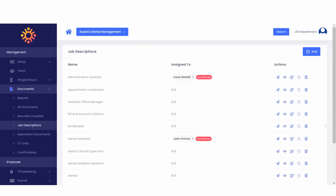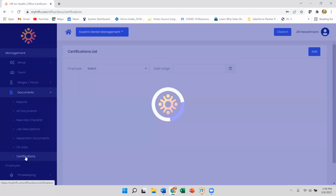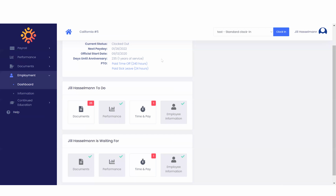You will also see you can access separation documents, which includes a termination decision checklist. Plus, you are able to easily track all certifications and CE credits for your team, which is an essential part of any medical practice. Now let's move on to the Employees section, so you can see exactly what your employees will see. Upon logging in, your team is brought to their dashboard, where they will see front and center whether they are currently clocked in or out, when their next payday is, their anniversary, as well as their PTO balances.